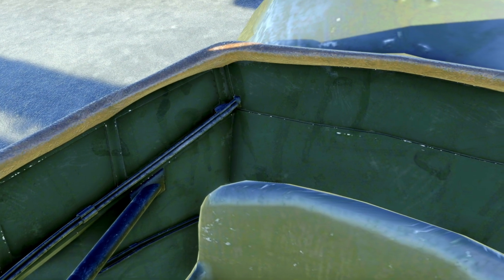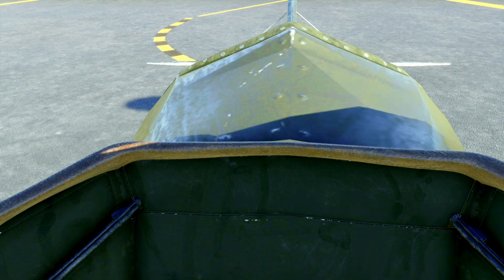Hard seat. You know, I don't know if that's supposed to be vinyl, leather, plastic, steel. It's a bit hard to tell. So again, that's probably a little bit on the disappointing side.